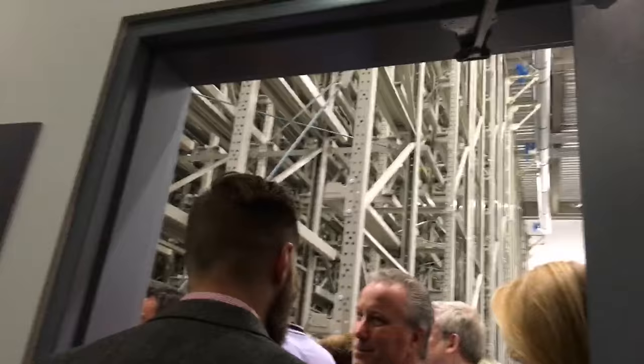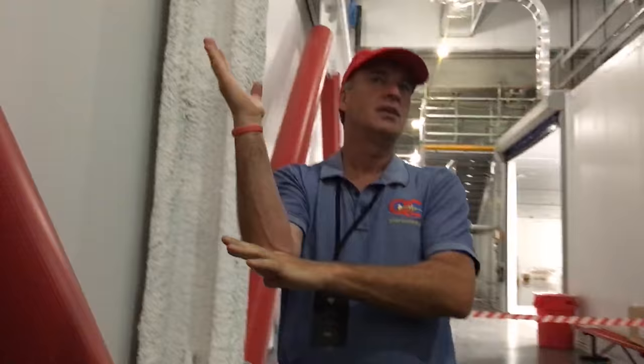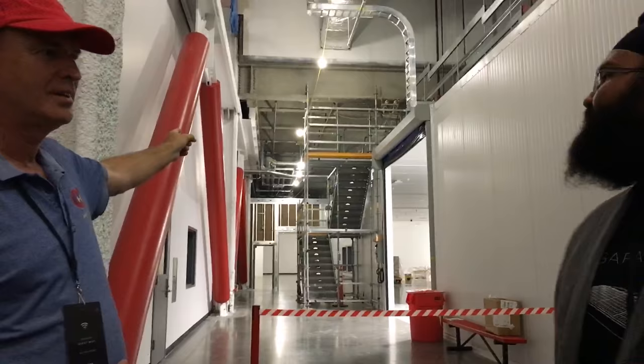So now here's something I noticed. In California, for earthquakes, you always have to have a shear wall. So they do stuff like this to keep this from collapsing this way. But that means it can still collapse this way. So in California, you have somewhere else a shear wall going the other way. But I noticed that entire building had no shear walls in it.